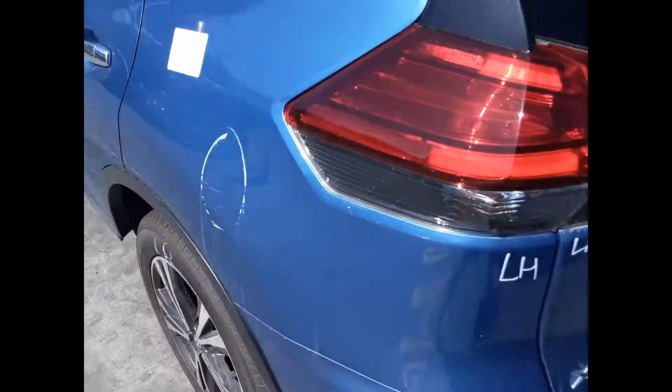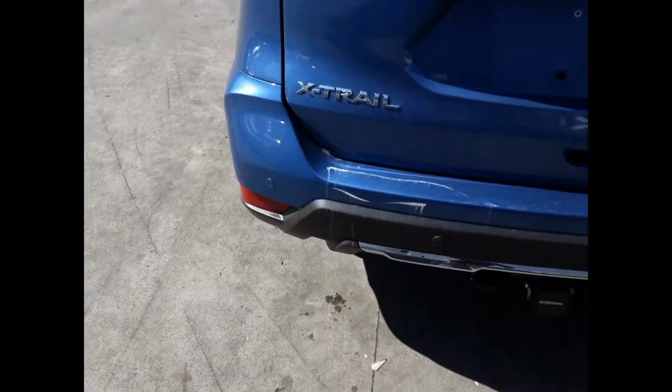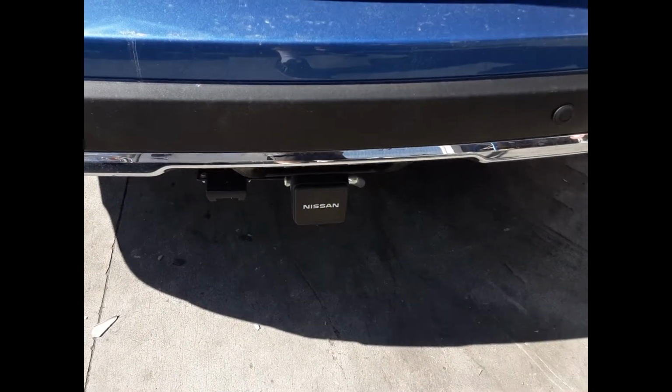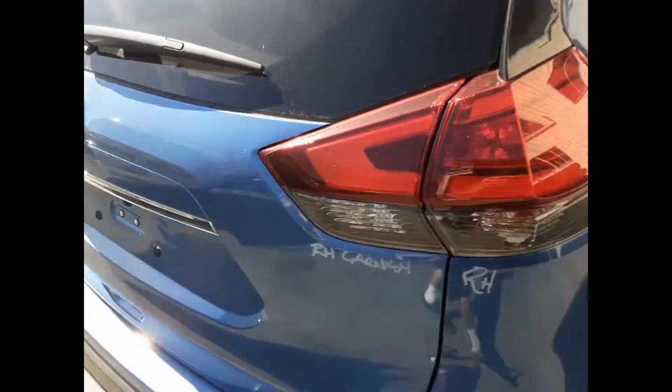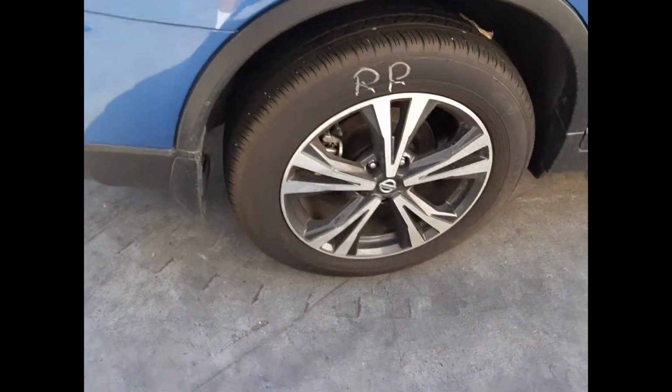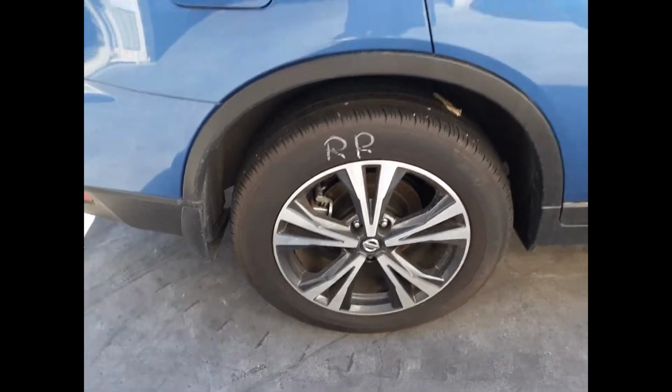We have the right-hand tail light, right boot lid, tailgate garnish, tidy rear bumper cover, factory fitted tow bar supplied with all bolts, brackets and loom. Right-hand tailgate garnish, right-hand tail light. Right rear 18-inch factory alloy mag with a good tyre.